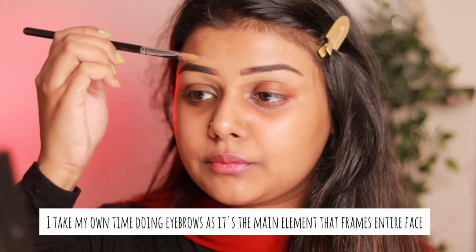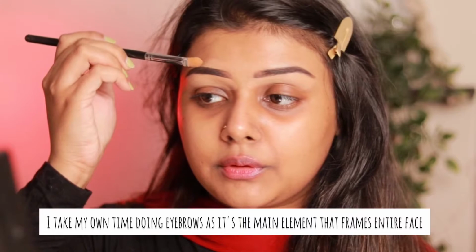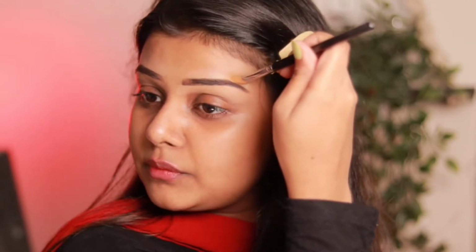I take most of my time doing my brows because it is like the main element of framing your face and it just brings the entire look together. Eyebrows and lashes are the two things that kind of make the look complete.